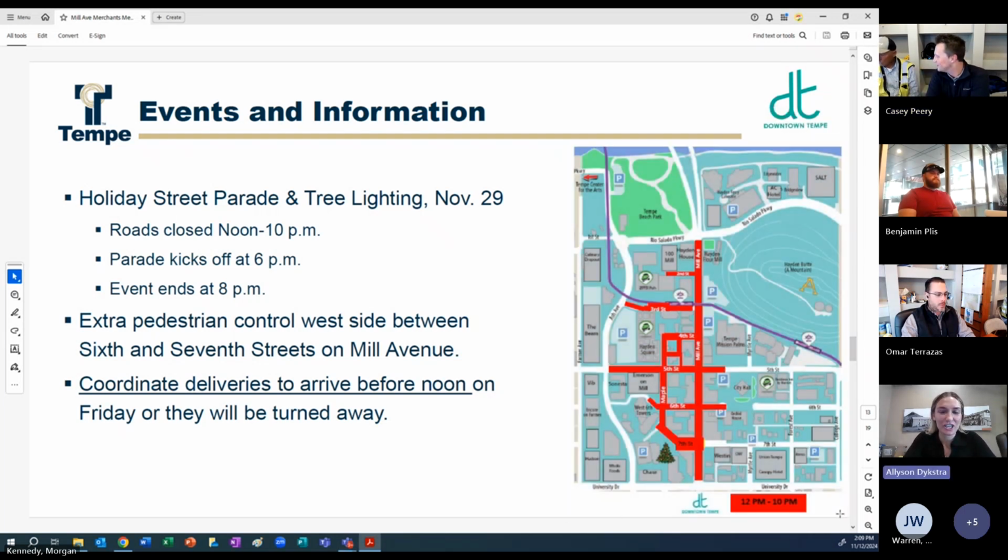So events and information that we have coming up that is going to be helpful to know about pretty soon here. Despite all the construction and the tightness of everything in those downtown streets, we're still having our regularly scheduled events for the holiday season. So that is the holiday street parade and tree lighting on November 29th, the day after Thanksgiving.